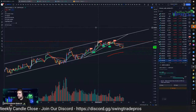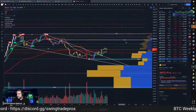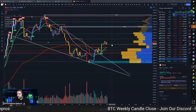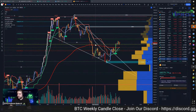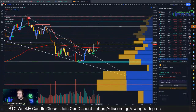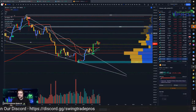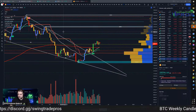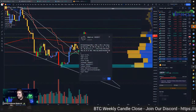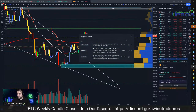All right, so this week's candle close is coming in here in the next minute. Bitcoin is sitting above the 38.2% retracement at the 27.6K region. Really a nothing burger week, just sitting here, really consolidating, right? I would say we're getting some short signals coming in right now. And there you go.